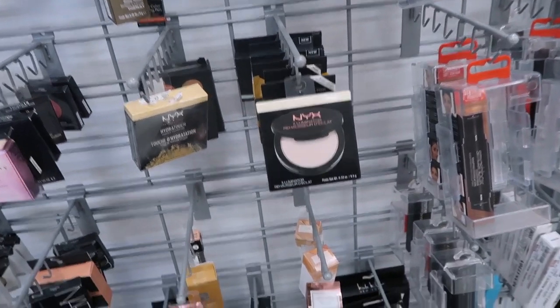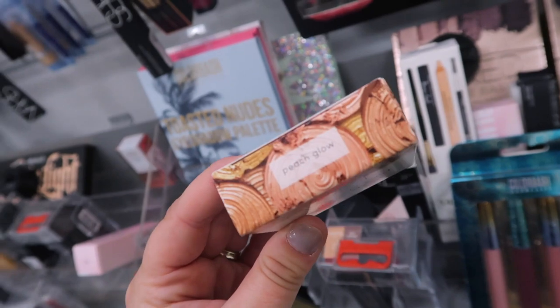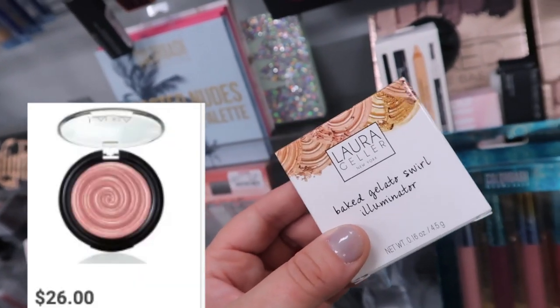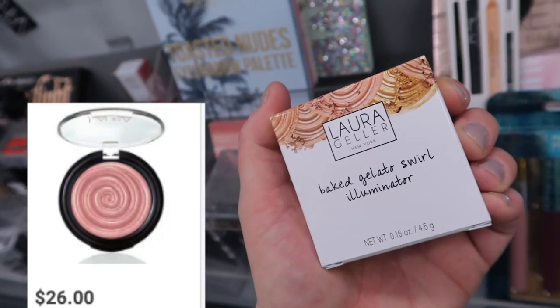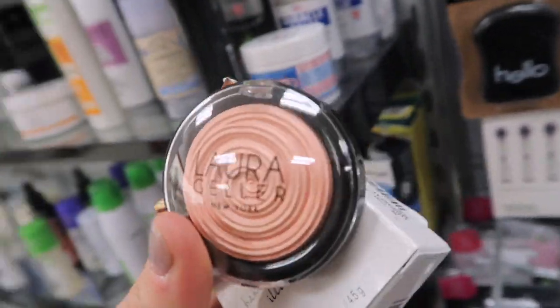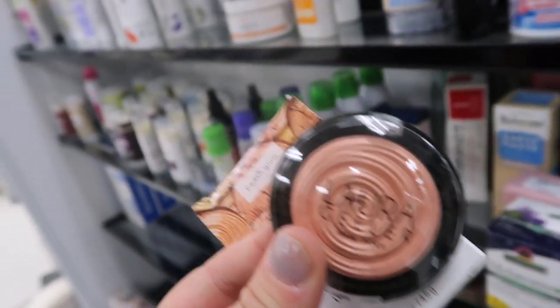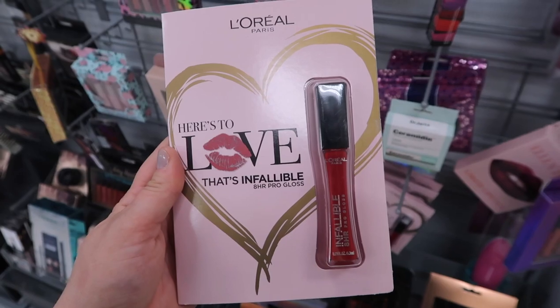We also have a new Big Gelato Swirl Illuminated from Laura Geller in the shade Peach Glow. These are only $4.99, which is a really good price. And I've noticed a few more Laura Geller items popping up here and there in the stores this week. So this is the gorgeous Laura Geller Peach Glow Highlight. Very, very gorgeous. It does have that slight peachy undertone, which I think would be really pretty for a medium to deeper skin tone.